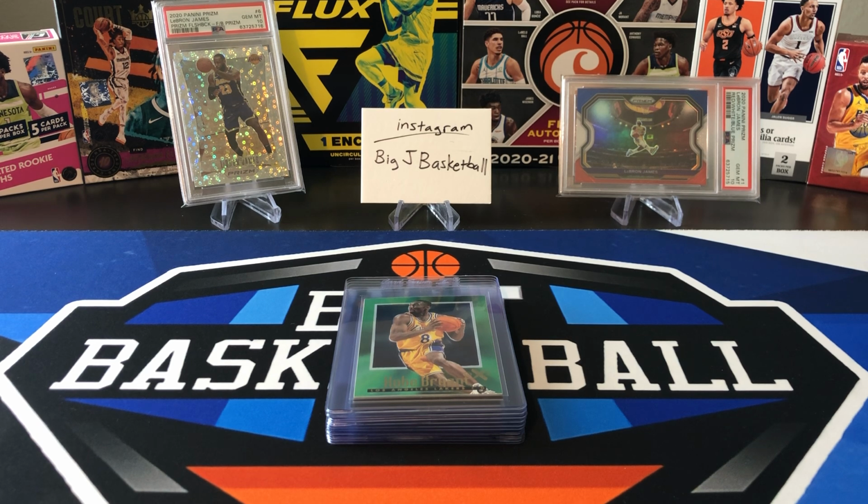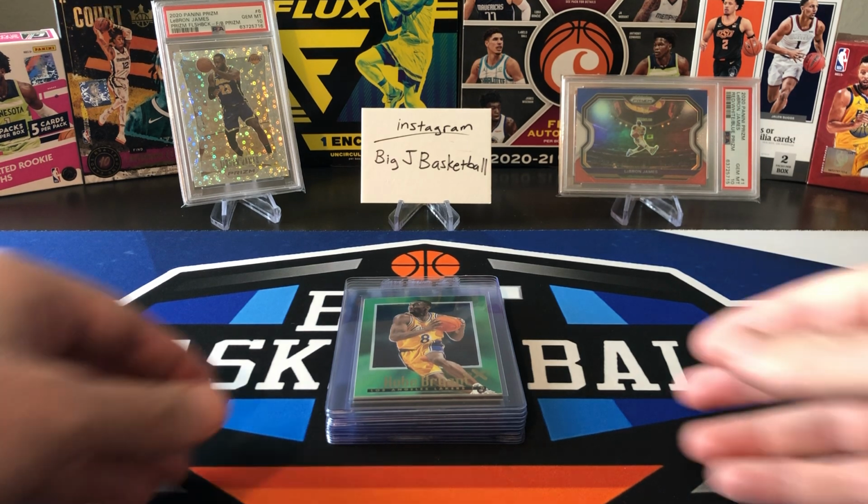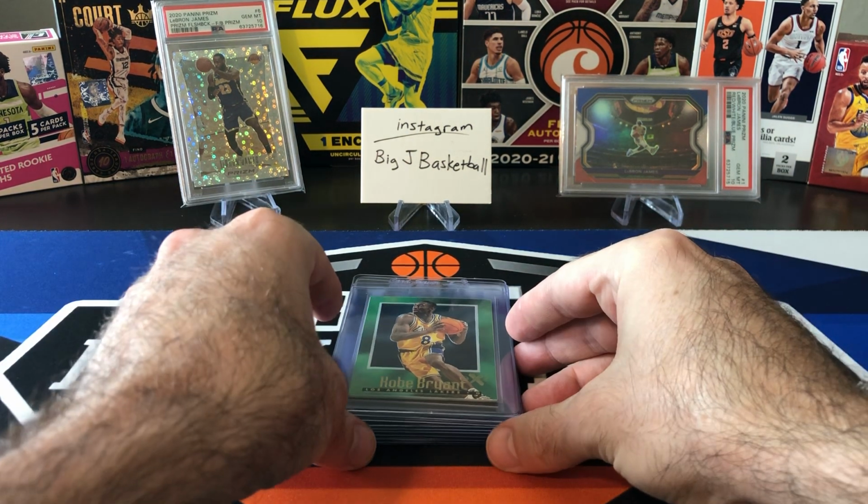I like doing them now because it kind of holds myself accountable. I can sort of guess what grades I think some of these cards might get. And we can also look at the timing to say, okay, when did we send these in, and when did the submission come back? Like I said, the last one I just did, those came back in about 2 months. So let's see if we can get the same on this one.